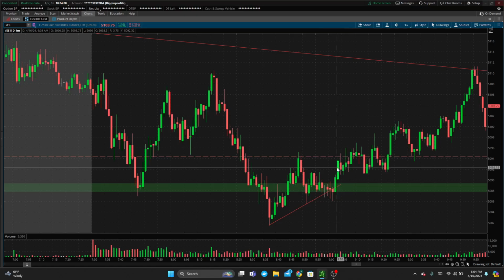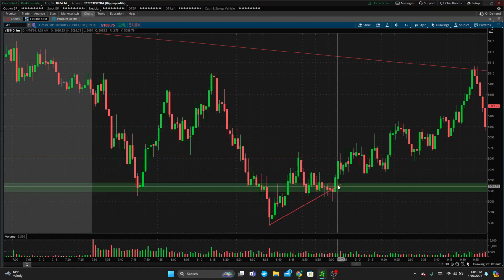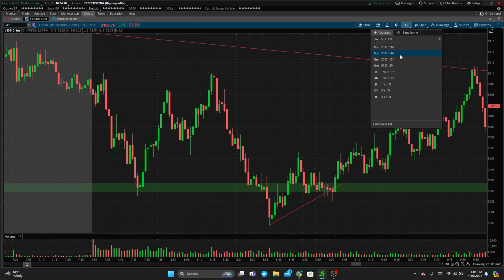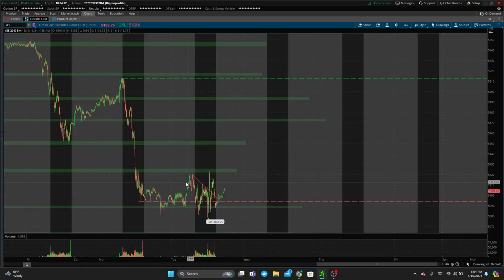But this candle here stopped me out on my remaining 2 contracts. So I had a small profit and then a loss that wiped that out. So first loss was here, second loss was here. I do want to say that neither of these trades were great. Neither of these trades were very good at all.